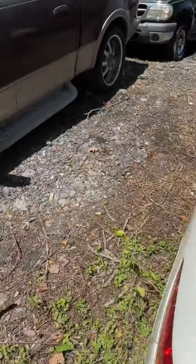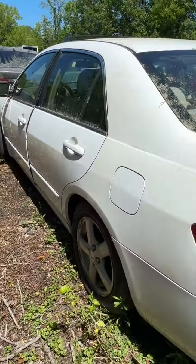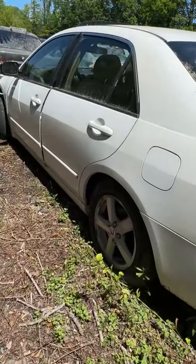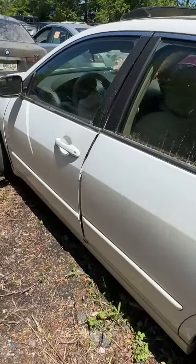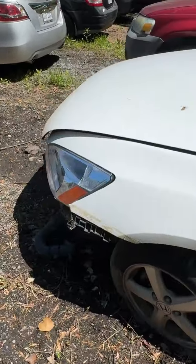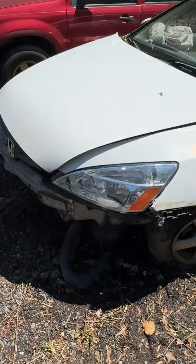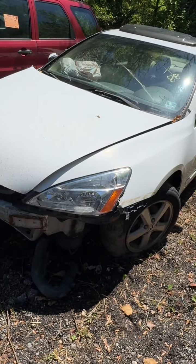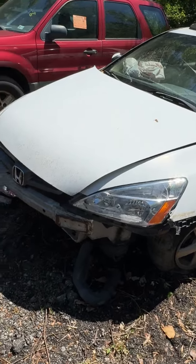Coming back around over here, I'll step back, give you a better view of the Honda Accord. Looking down the side here, she looks good until we get back up to the front end. That's where your damage is, looks like, for the most part, right there. And that is lot 88, your 2003 Honda Accord.